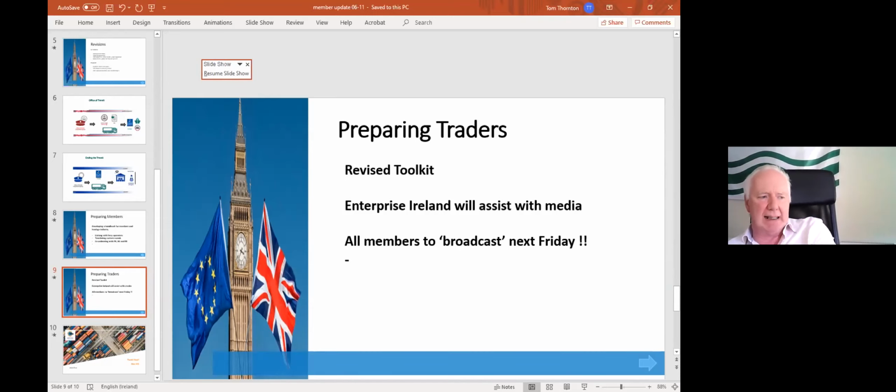The other thing is that Enterprise Ireland are assisting us as well with some social media. So they're looking at our toolkit. They're looking at maybe doing an animated video that they can put on their websites, but they'll also reach out to their database and push out the information that we're saying we need to get.